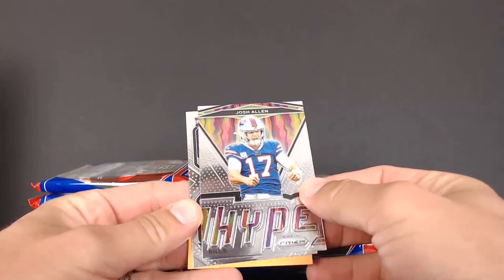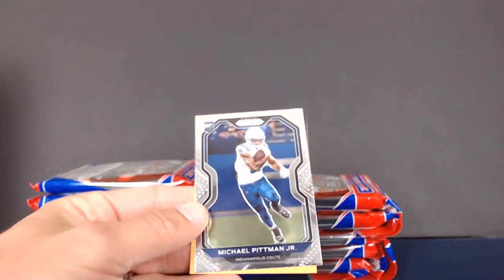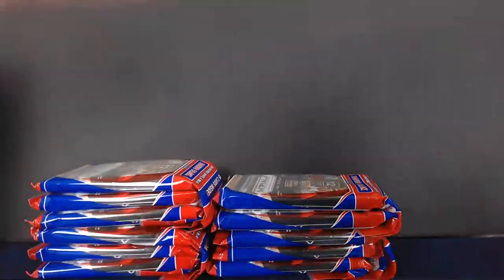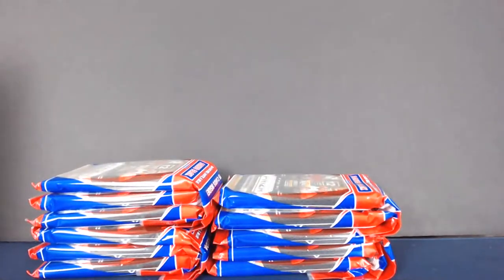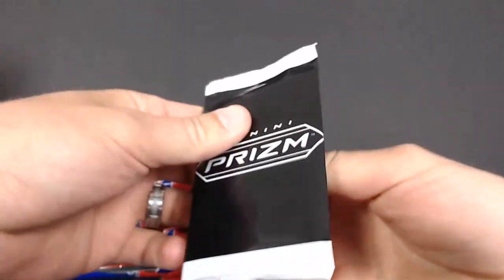And our rookie is going to be a Colt. It's going to be Michael Pittman Jr. Not a bad one to hit right there. That was a good start. Whenever you don't see a combine uniform, it is a good start.